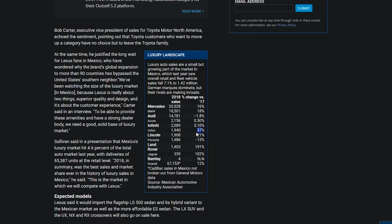Volvo's killing it. Lincoln's doing well, but I know Ford is big down in Mexico, so that makes sense why Lincoln is doing well. I know they have a lot of manufacturing plants down there. Land Rover, why?